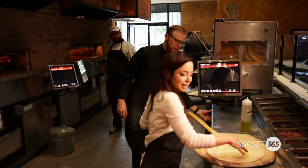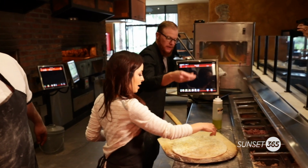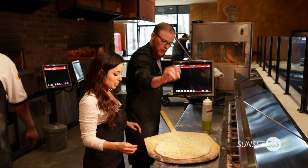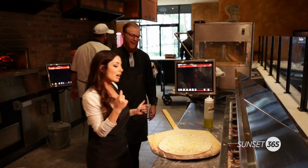Spread it out. And then we're going to do the piece de resistance on there. We're going to do a little bit of garlic. Who doesn't love garlic? I love garlic. Boom, boom, boom. Oop, a piece fell off. Oh, there we go. They got some garlic in that one.